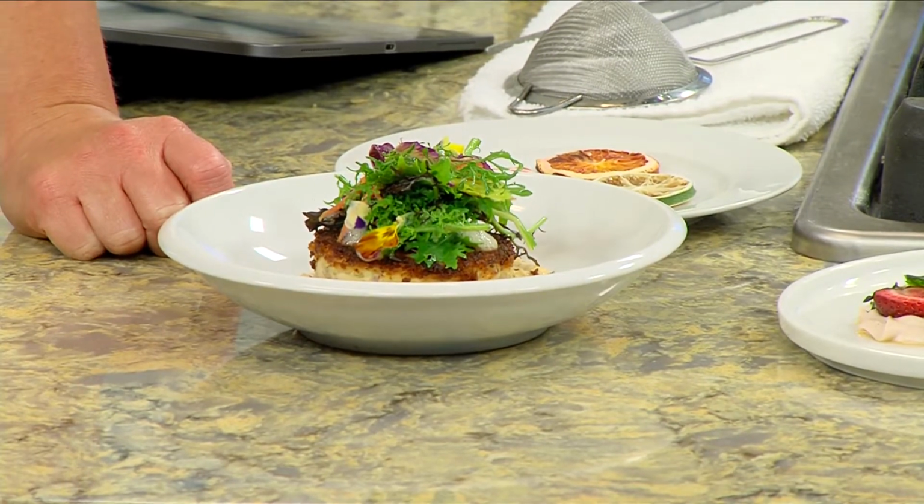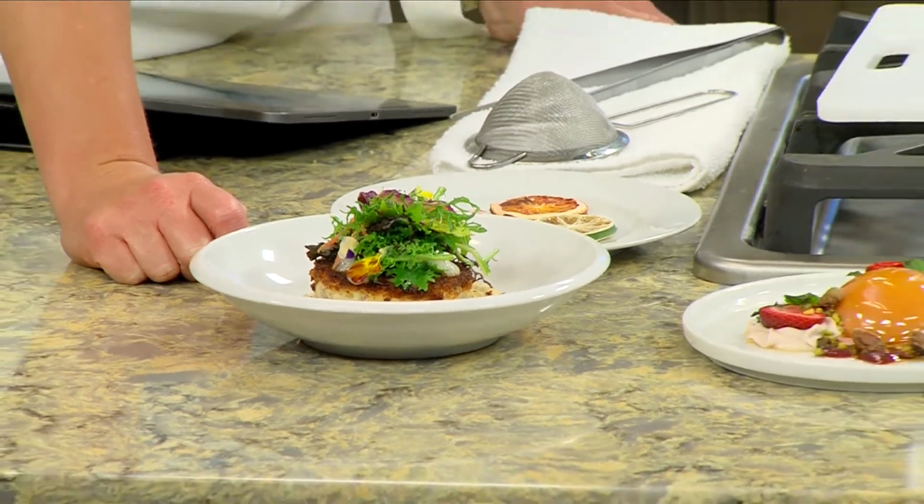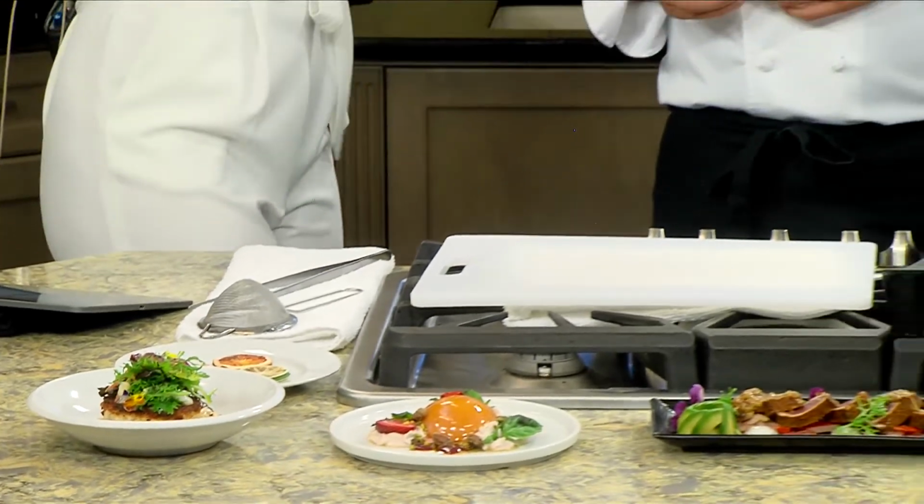Because my bar never closed during COVID. I drank the whole time. No, I'm kidding. Okay, make some cocktails for us. What do you have for us?